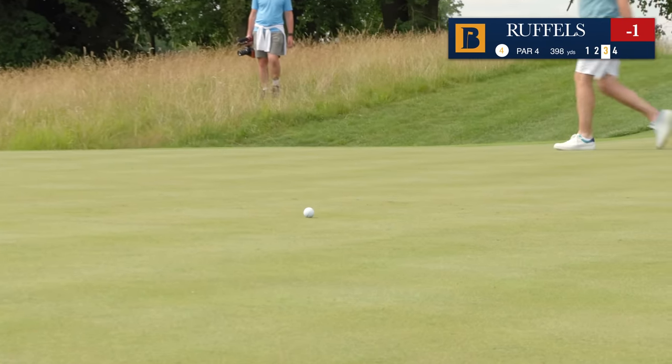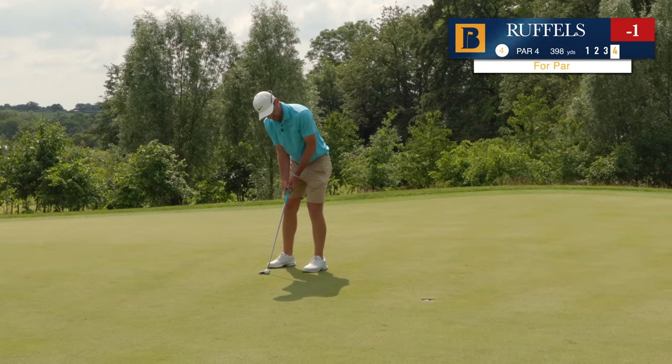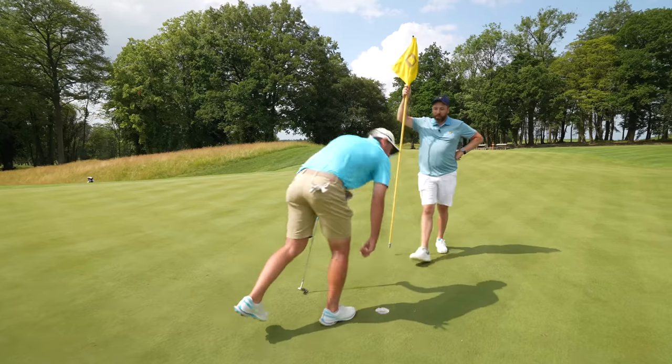Yeah, great speed. That's a bit better. Great speed. All right, about 5 foot. Should be a little left to right. Yeah. Still one on the par.